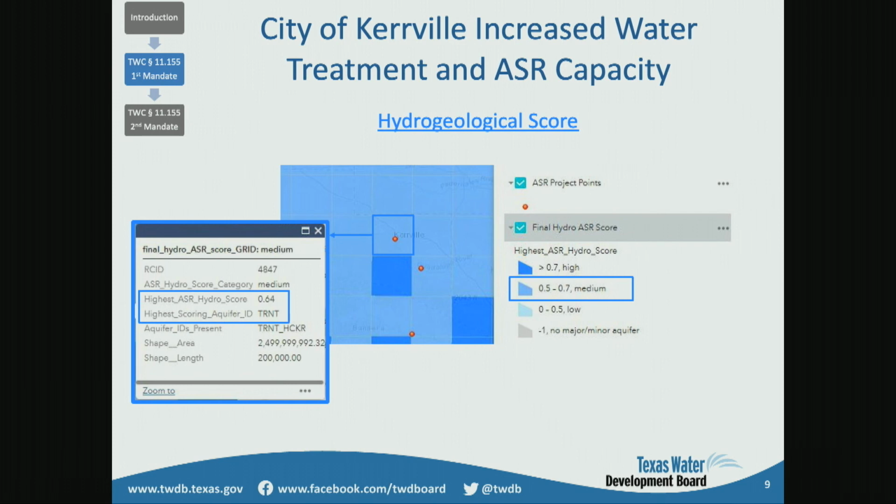Now we will look at the results of each of the screening parameters. As mentioned before, the first parameter is the hydrogeological screen, looking at major and minor aquifers in the area. Each grid cell was evaluated for the most suitable aquifer for ASR based on the geologic and hydrogeologic characteristics. By clicking on any grid cell, the user can see more information on the score category and the high scoring aquifer for overlapping aquifers. In this example, the cell scored medium suitability for ASR, and the high scoring aquifer is the Trinity aquifer. More details on each major and minor aquifer score are available in their individual layers.